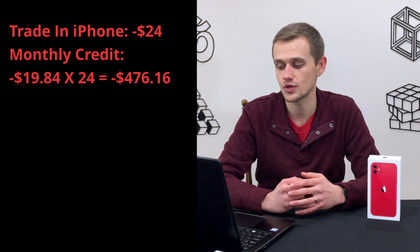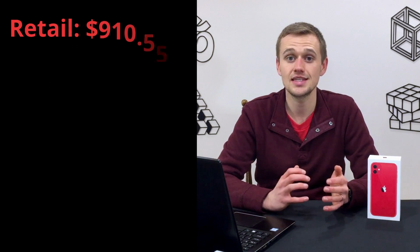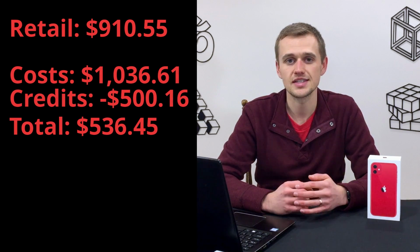But since we had an iPhone 6S to trade in and we had a line to transfer, they gave us $24 for the trade-in value of the phone, which is super low, but it's alright because all the math works out. And then they gave us $476 for transferring a line. And so these credits come in the form of bill credits, and so we'll have a one-time credit of $24 and then a 24-month credit of $19.84, or a savings of $476.16.